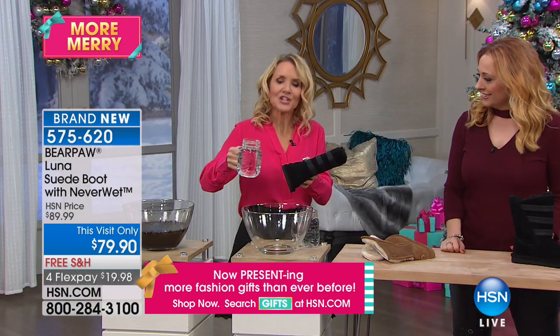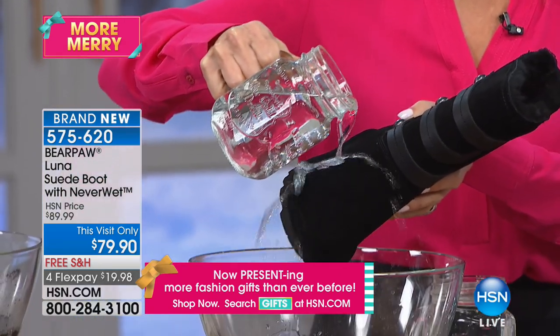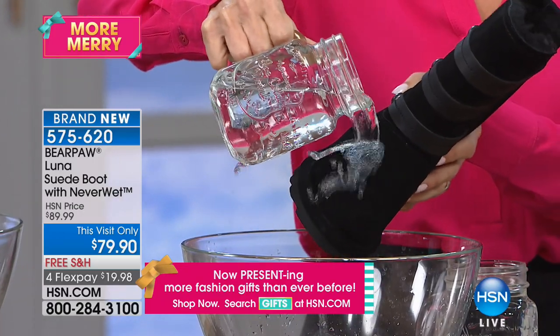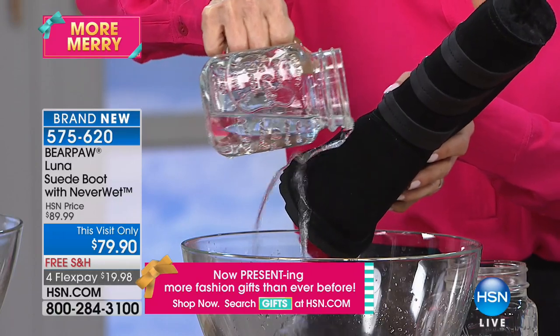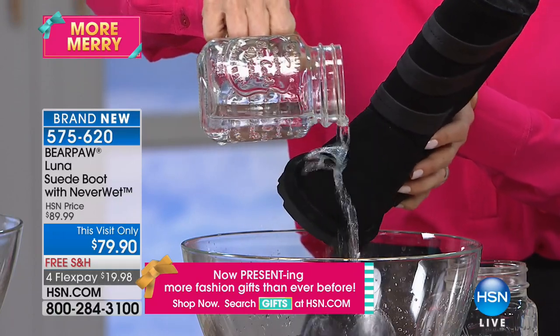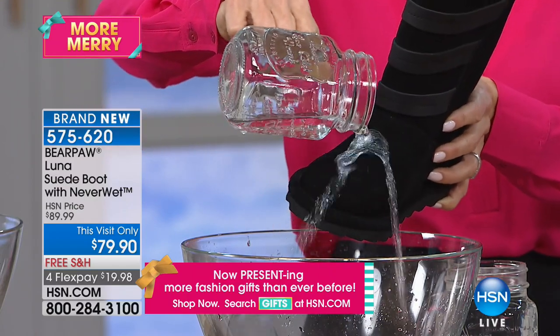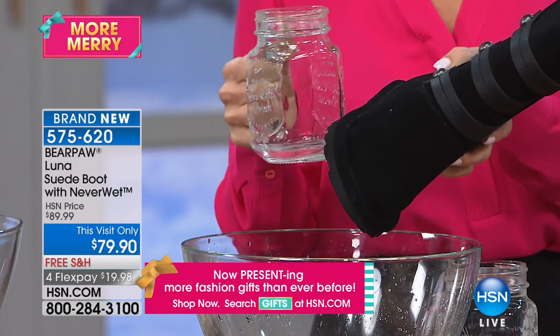I'd love to play in the mud. So the Never Wet technology came about to us at BEARPAW about a year ago, and it's a super hydrophobic technology which will literally resist, reject, and just say no to anything that's wet. It could be coffee, it could be red wine. Right now I'm just pouring water all over the boot, and this comes to you from the factory. It's already done, so there's nothing you need to do but take your boots out of the box and wear them. That's all you have to do.